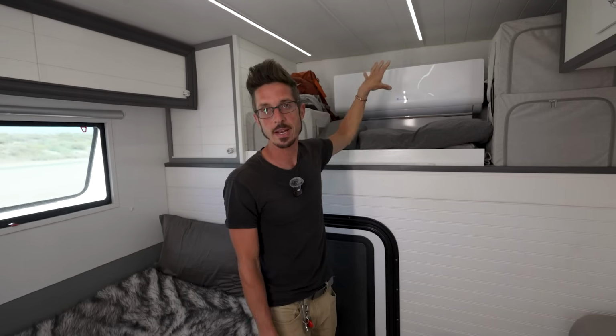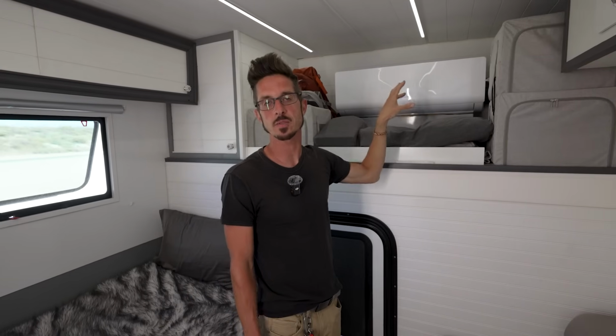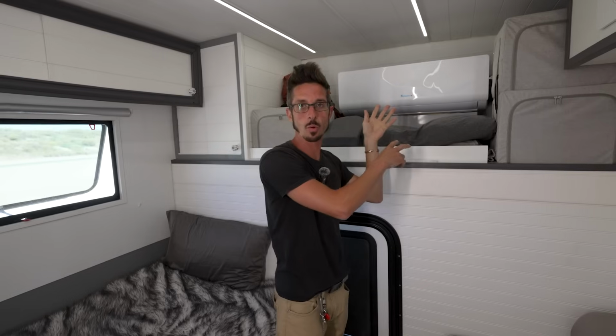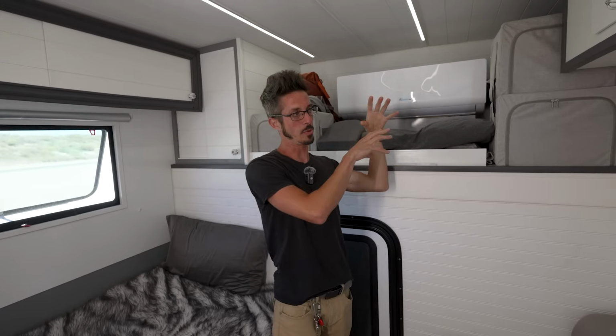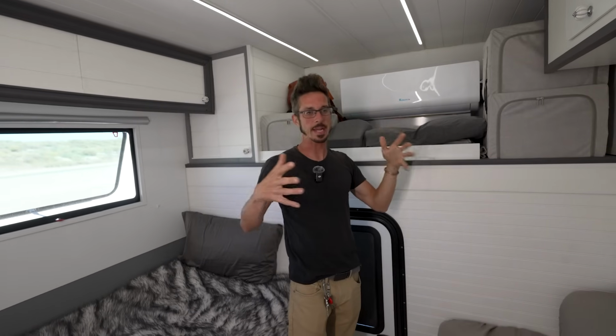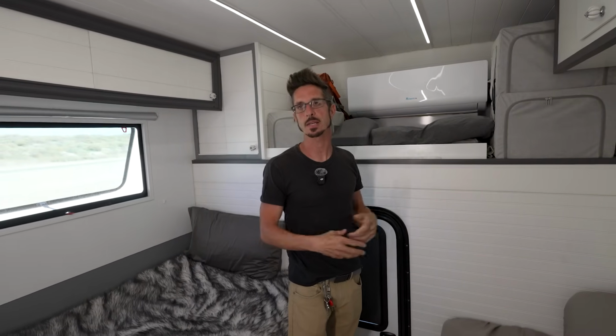And this is where I located the indoor portion of my mini split air conditioner. And so the reason I put it up at the end of the attic was so that when it's running, it blows the cool air across the whole length of the box truck. And so you get a nice even temperature from end to end.